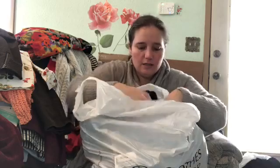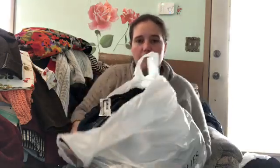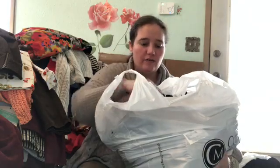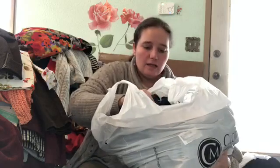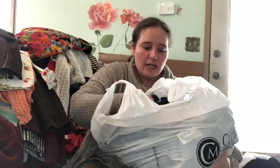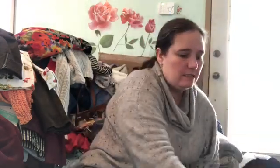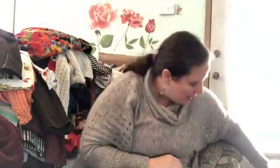This is all jeans, and I'm not going to pull them all out individually. So there's another James Jeans, there's 7 for All Mankind, there's Cabi, all the same brands we've already had. One Green Elephant, I don't know that one, but it looks nice, so I'm going to leave those in their bag and not show you every single pair of jeans.